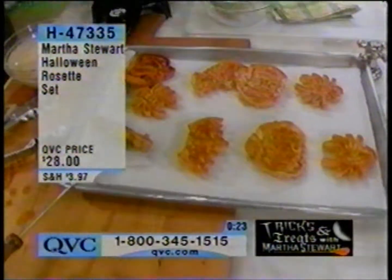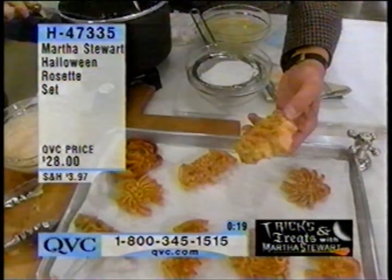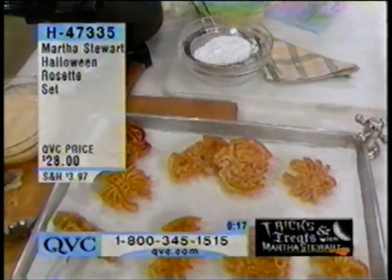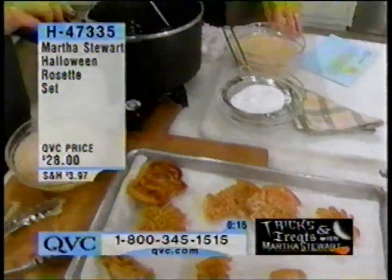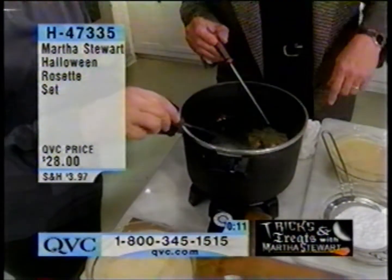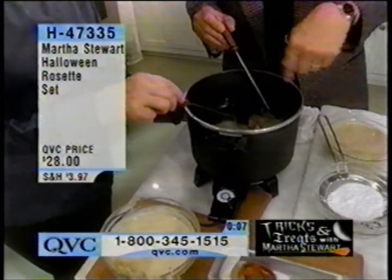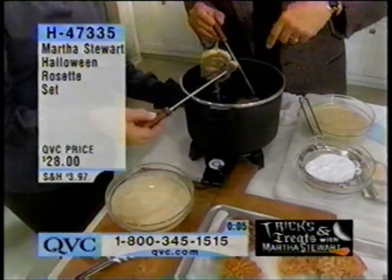$28. Look what you can do. They're extremely lightweight, but they are so much fun to eat. Less than 200 sets remain now. You get 3 irons. You get the spider, you get the pumpkin, and you get the bat, and you get full instructions. The cauldron, the pot here, this is Martha's own deep fryer.